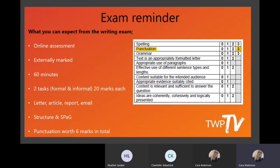It's obviously effective in terms of what you're saying and the length. So you need to write enough for them to allow to give you that 20 marks. Appropriate evidence. It's not going to expect you to put pictures or anything in there, because you can't possibly do that.